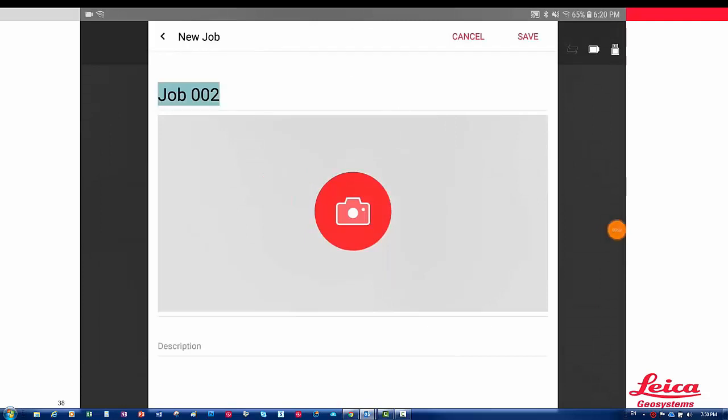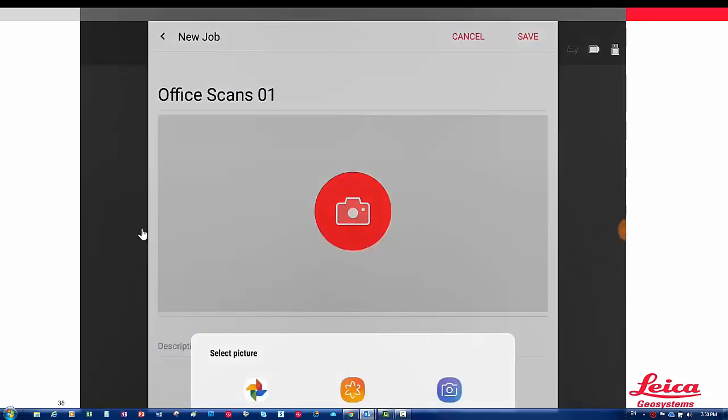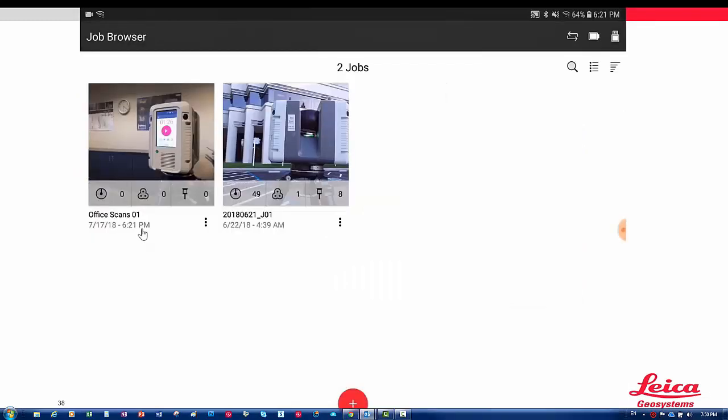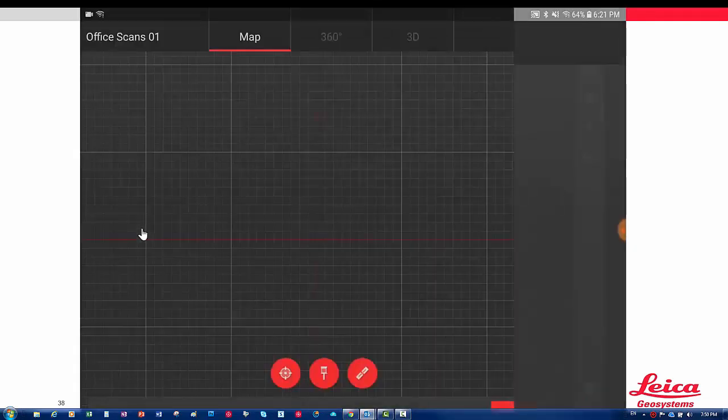Here's an example of using the tablet software. You would start a job, you would create a name for the job, and then just use the keyboard on the tablet to do this. And then you can take a picture that represents the area of the job that you're working on. In this case, we just took a picture of the office. This right away forms our job. Then you just start your scan.